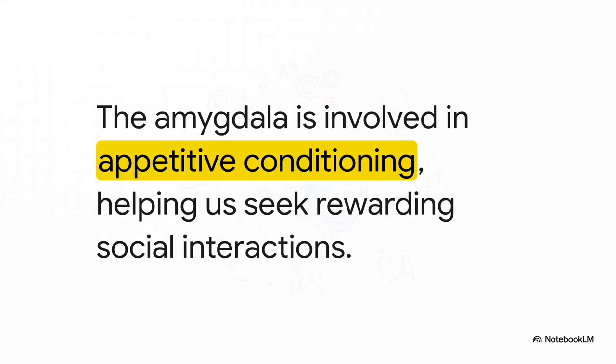Far from just being a panic button, it uses something called appetitive conditioning to help us hunt for rewarding social interactions. Remember that left hemisphere we talked about? This is where it really shines. It learns what brings us joy and connection, and it motivates us to actively seek out those positive experiences. It's literally forging the bonds that hold human societies together.